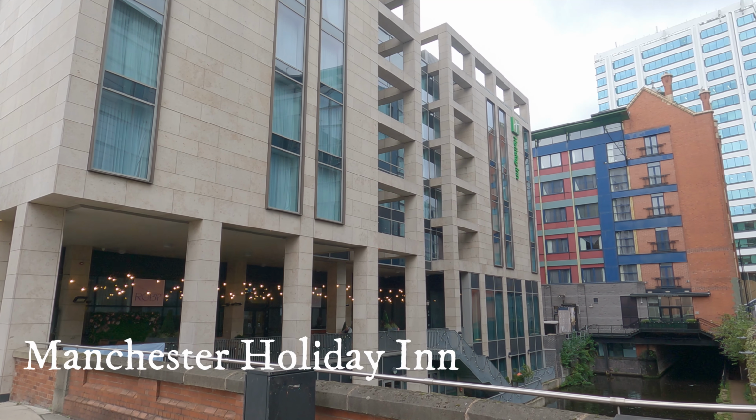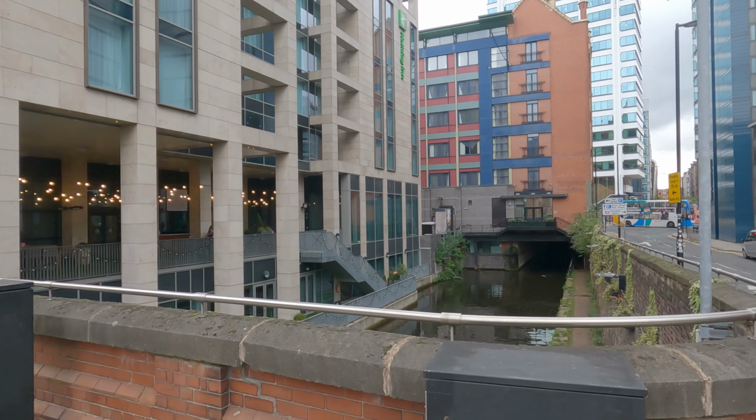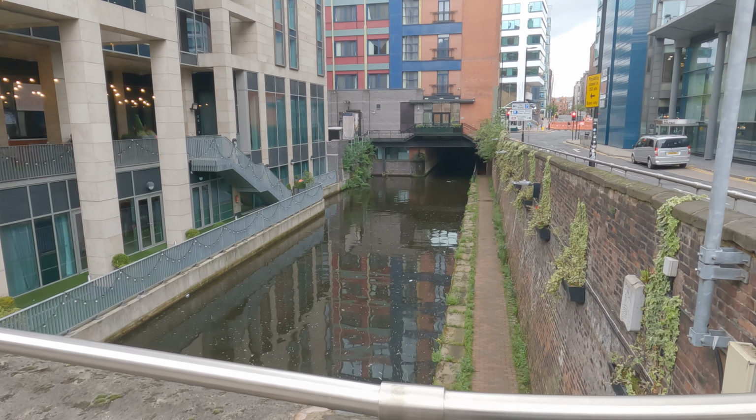So we've arrived in Manchester. We're staying here at the Holiday Inn. Has its own little canal.